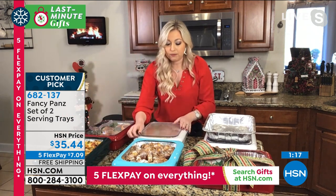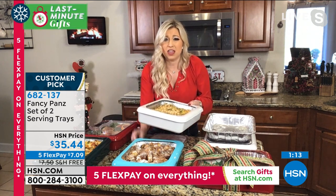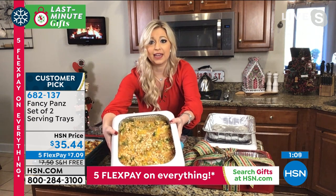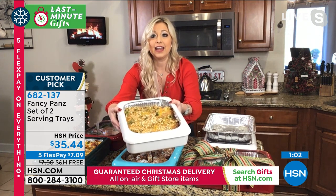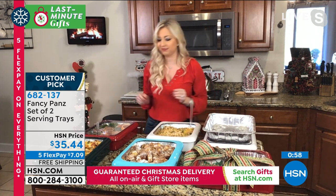But really quickly, I want to show you. You remember that ugly broccoli casserole that you saw in the aluminum pan with the cheese sticking to it? Check out what it looks like now. Pretty. This is how it's going to be served. And then you're just going to take your spoon like that, and you say, y'all, just dig in. It is so smart. It's ridiculous.